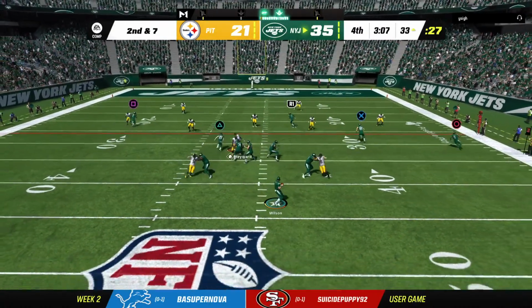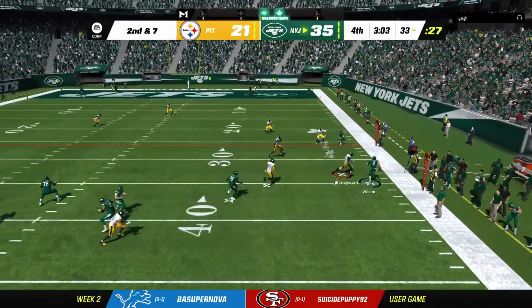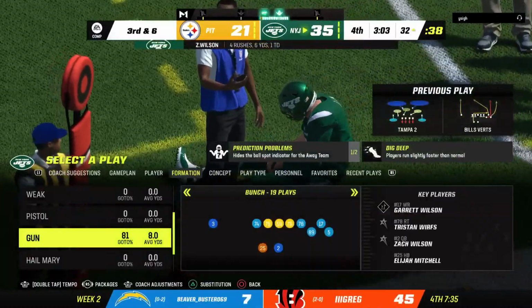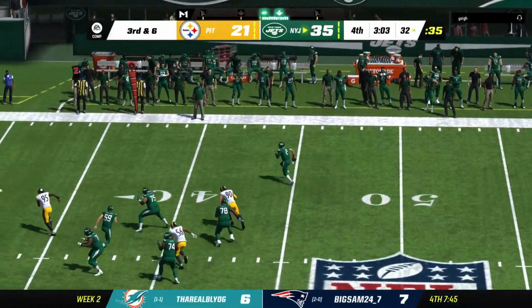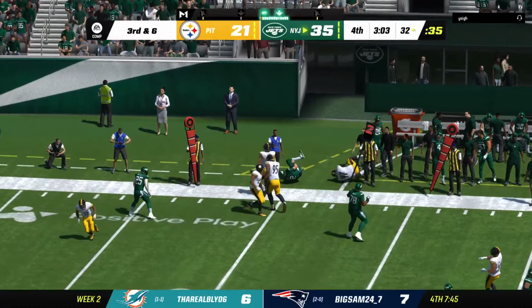To throw again on second down, Wilson, flush to his right. And I think the ball's out. And this is going to get out of bounds, so they will gain a bit of yardage on the play, actually, and they'll hold on to the football as well. Second time he's fumbled in this game. Fortunate for him, this one goes out of bounds.